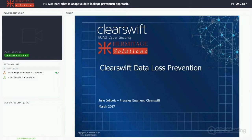She will look today at the advanced DLP features such as adaptive data loss prevention, data redaction, document sanitization, and encryption.